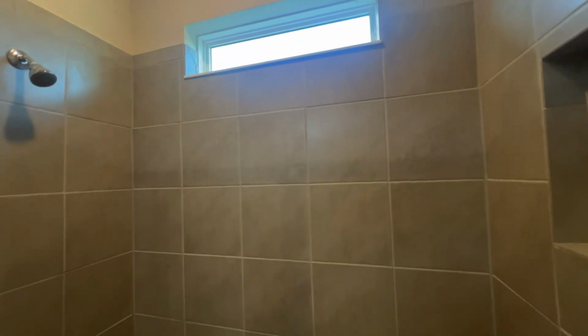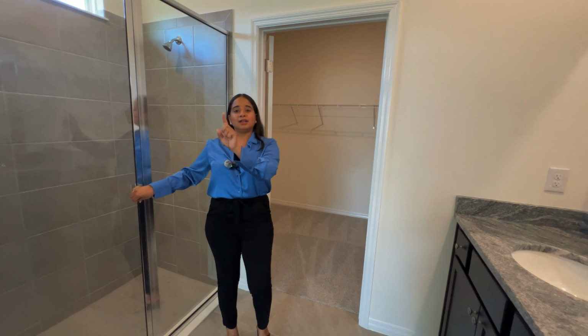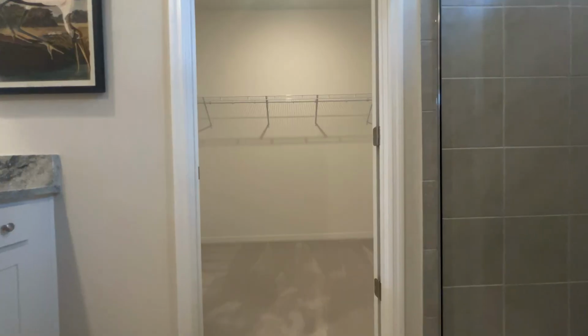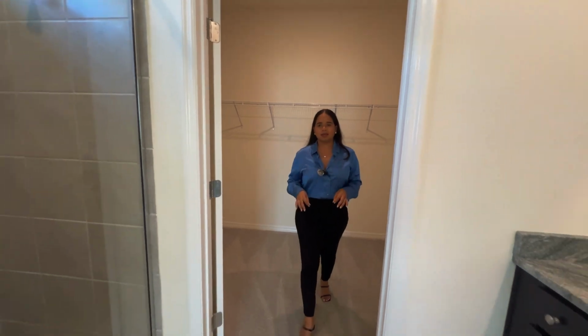It's pretty spacious, and it does have that ceramic tile going all the way to the top, and the little window bringing in that natural light. Now, finally, the reason why I said that is your coat closet and your shoe closet is because you also have a second walk-in closet in this floor plan. I'm telling you, for a 55+ community, I absolutely love the floor plans in this community.